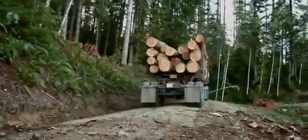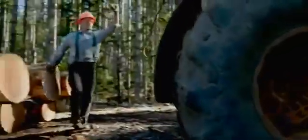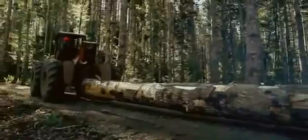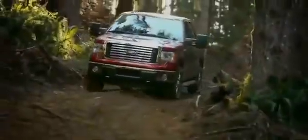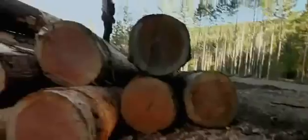This is Nygaard Logging. Their job is to get the logs from the mountain to the mill. For that, they need a skidder. It's heavy machinery. Very big, very powerful. We've got an F-150 pickup that's going to try to take the place of a skidder today. We've got 22 logs, 110,000 pounds in total.